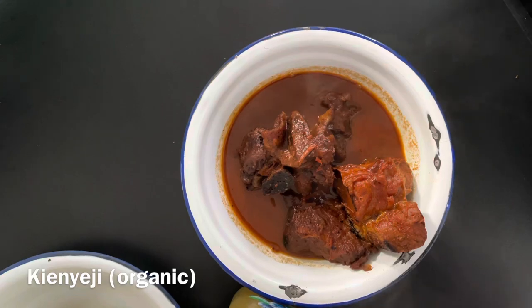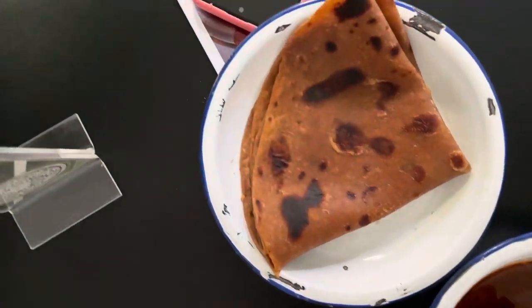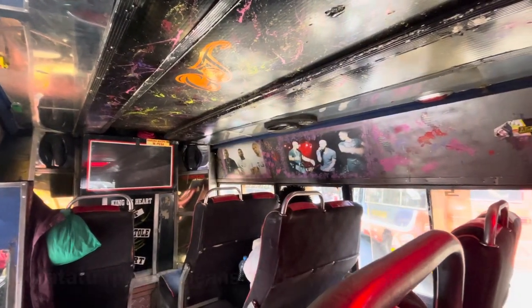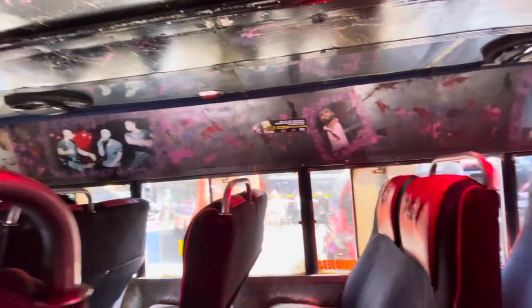Kienyeji is called, like, what's Kienyeji in English? I've forgotten it. We're going to order food. Now let's go. I'm going to be showing you a bit of Nairobi.